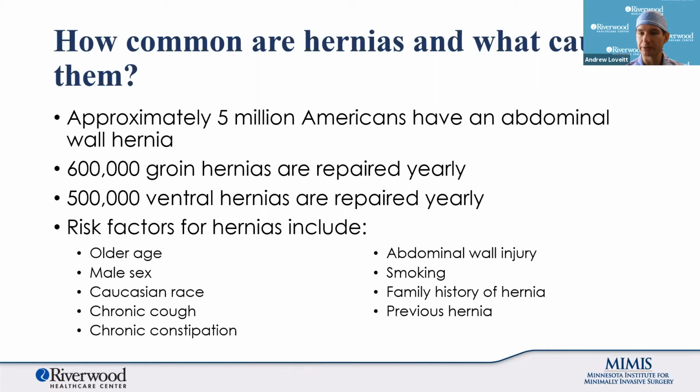Hernias do tend to run in families. We know that there's trouble with the connective tissue that leads to those weak areas, and that can be passed down from generation to generation. And certainly anyone that's had a hernia before is at risk of developing further hernias down the line, again, likely due to chronic conditions which caused the hernia initially.